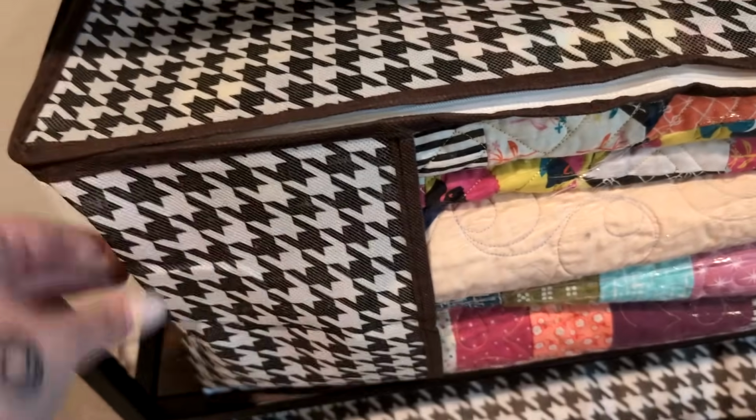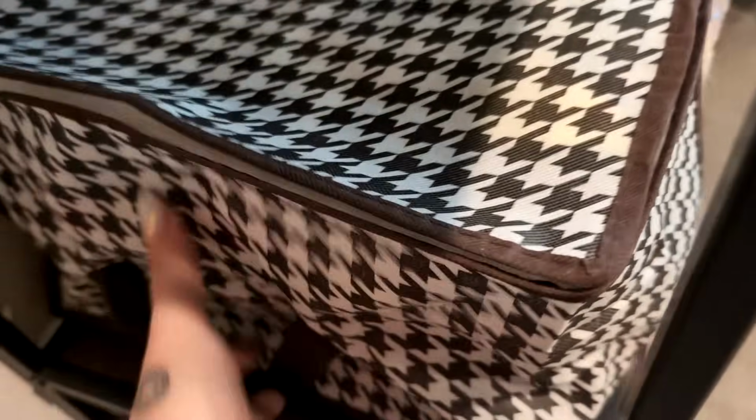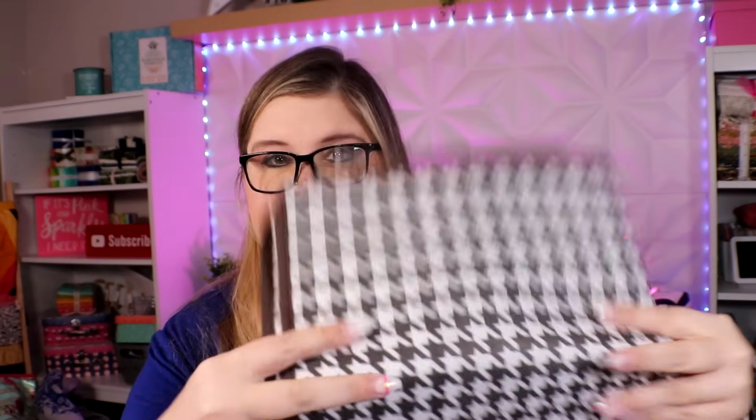The bags also have double zippers, so it makes it really easy to find the zippers on here and open the bags. And they have very durable side handles as well that make it easy to carry. When you're not using these bags, they fold up really, really flat. This is the big one. Okay, this is the big size bag, and it folds up really, really flat, and it's nice and flexible.